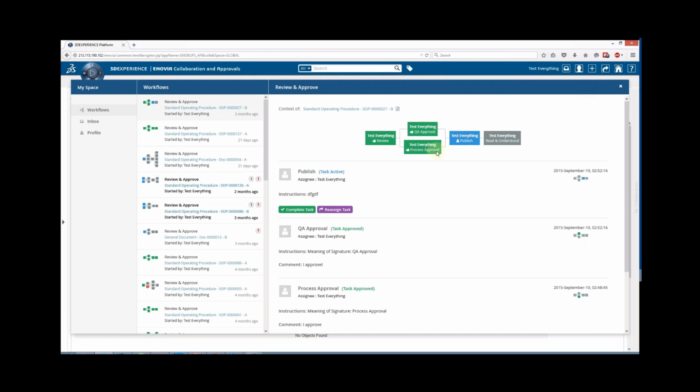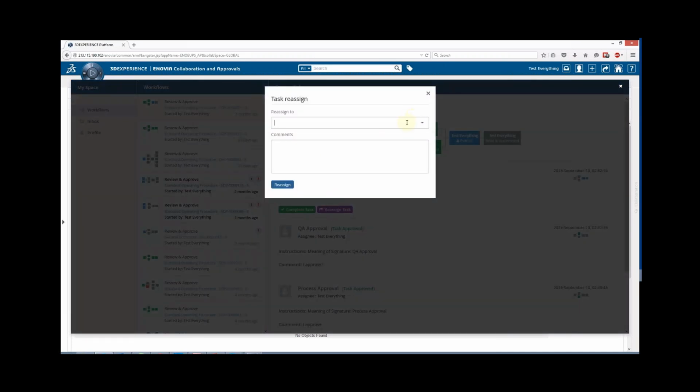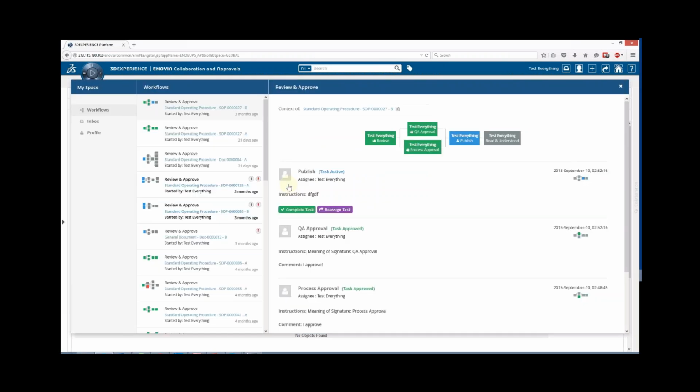And again, these workflows can be as simple or as complex as they need to be. But in this example, we can also go through and reassign this now. Maybe I'll pick on Petter again and say that he's now supposed to take a look at this. So when I reassign, you see that the workflow changed. Test everything is still there, but you've seen that it's been reassigned to Petter. So again, visualization is really key. It should tell the story of what happened as we've evolved through this workflow.